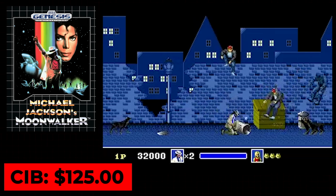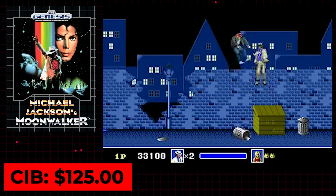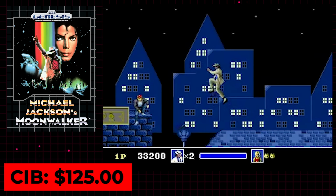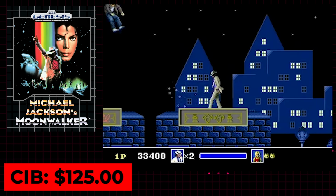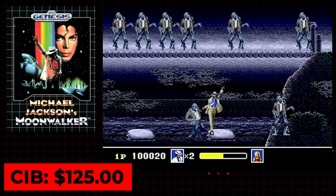And what's so cool is, I don't know if it's on the Genesis version, but in the arcade, you can do up to 4-player, and then it's just 4 different Michael Jacksons. There's no other characters. So the arcade version gets a nod because it's up to 4-player. The Genesis version can only handle 2 players. But it's the same Michael Jackson, different outfits, same songs.